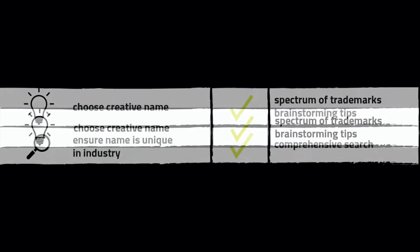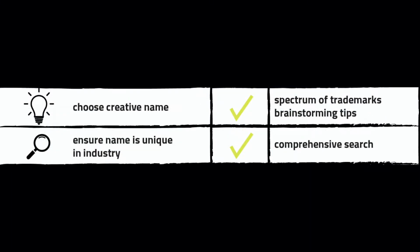Then, ensure that the name is unique in your industry. That means doing a search and working with a professional to do a comprehensive search. So, for more information about what that entails and what the options are and the details, search my site for information about a comprehensive trademark search.